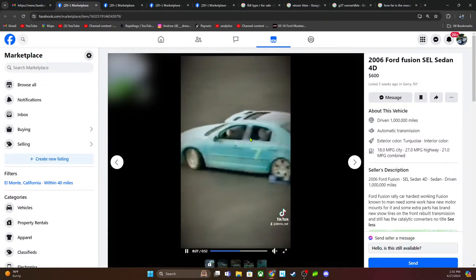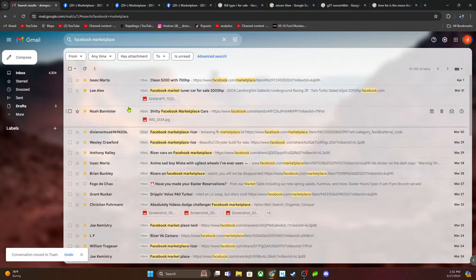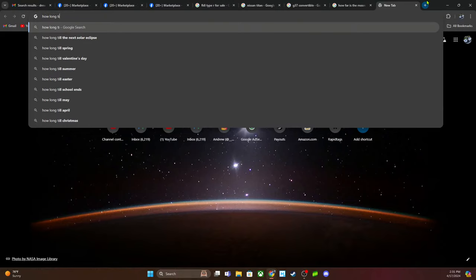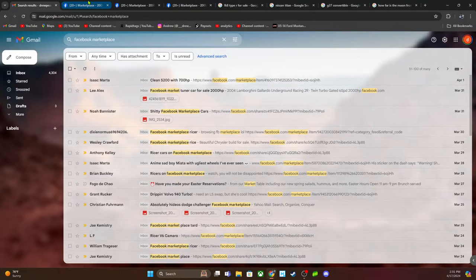Closest galaxy, the Andromeda Galaxy. That's light work. Come on. We're actually on a collision course with them right now, but it's going to take like 4 billion years or something like that for it to happen. I don't know if it's 4 billion years. Let's see. How long till we collide with Andromeda? 5 billion years. I was close. I was off by 1 billion. Which sounds like a lot, but I was close. And who's to say Google knows best? Who's to say? Let me sit up a little bit.